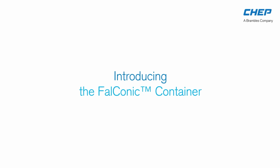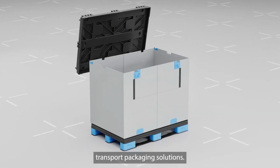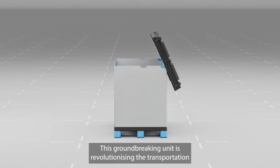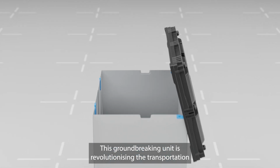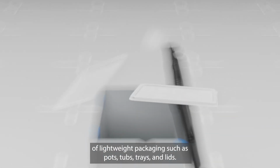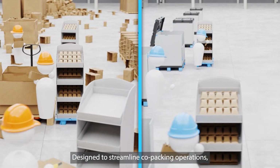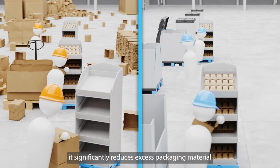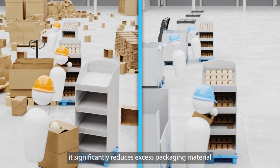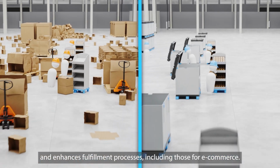Introducing the FalConic container, the future of eco-friendly and returnable transport packaging solutions. This groundbreaking unit is revolutionizing the transportation of lightweight packaging, such as pots, tubs, trays and lids. Designed to streamline co-packing operations, it significantly reduces excess packaging material and enhances fulfillment processes, including those for e-commerce.